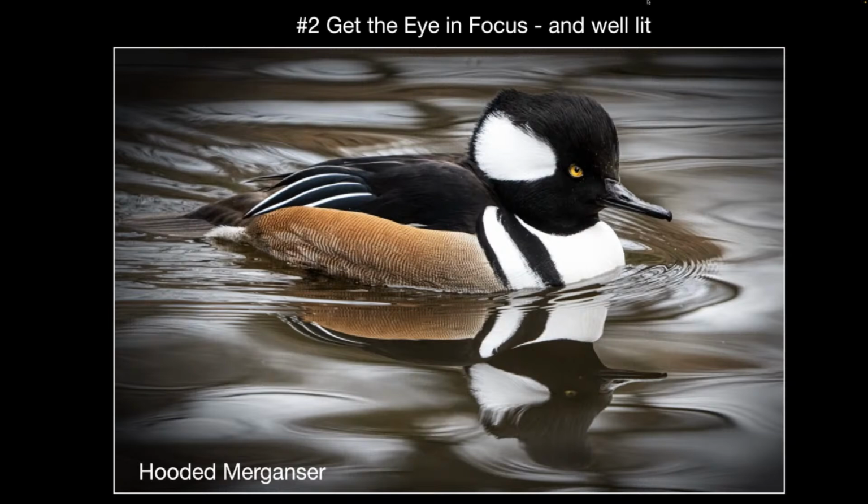Get the eye in focus and well lit. Now, if you're going for a silhouette, that's not going to happen. So what I do is I usually choose the position where the bird is going to be front lit, so the sun is behind me. But what makes this picture pop is that catch light in the eye. So getting the eye in focus, having it well lit is crucial.